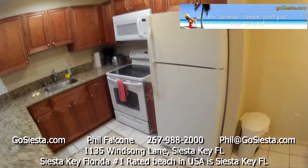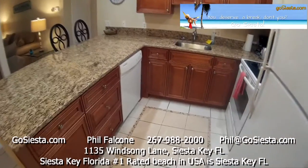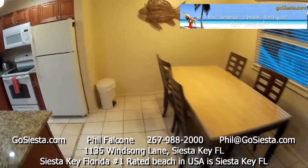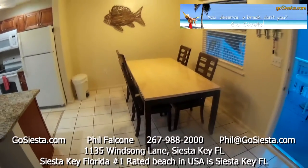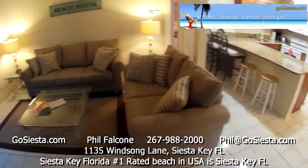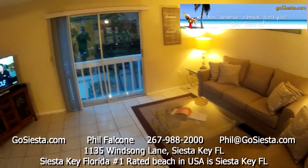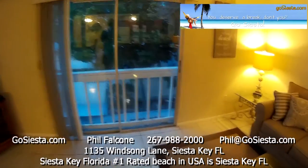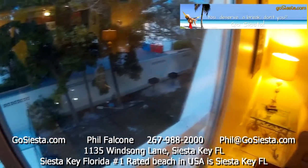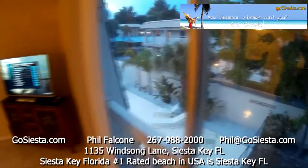Microwave, dishwasher there. The dining area. And the living area. It's a nice open floor plan here. Nice outside, you can open up this sliding door here, and there's a little side area where you have a couple grills out there, some charcoal grills right next to our pool.